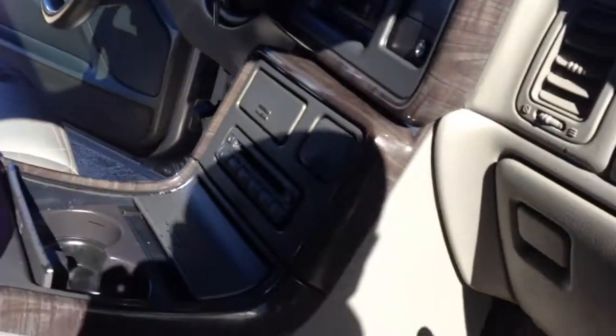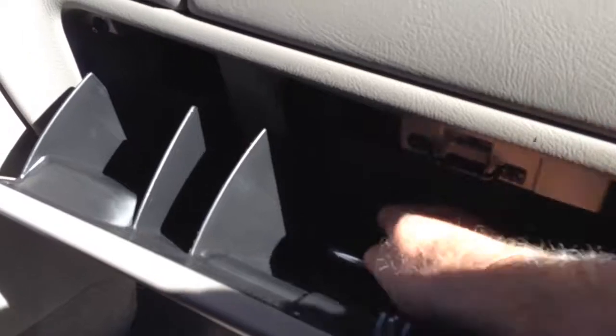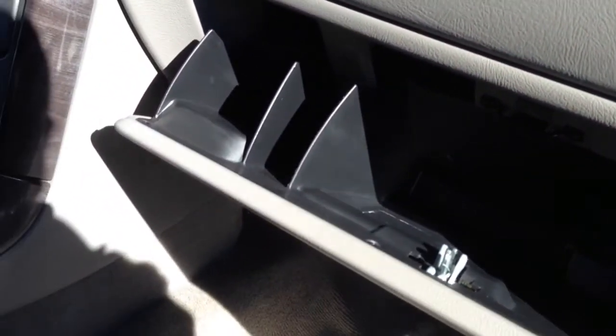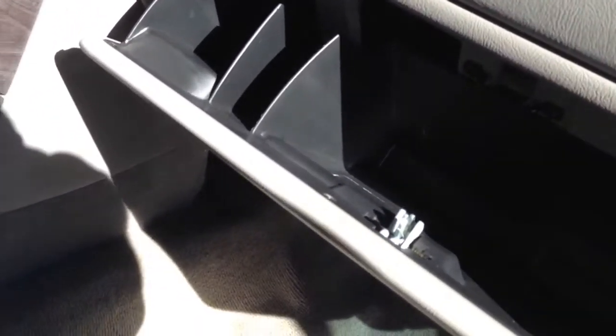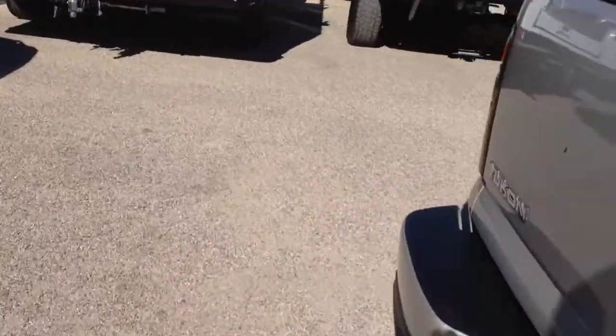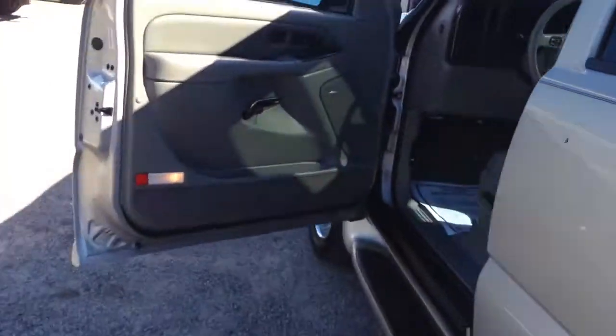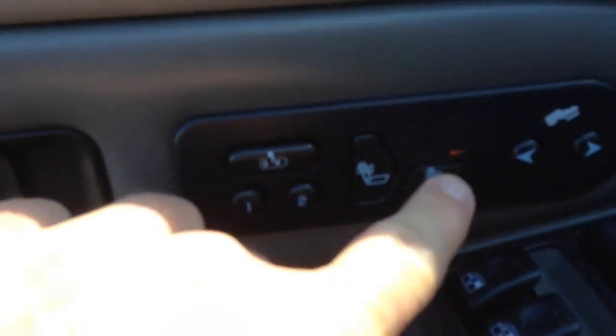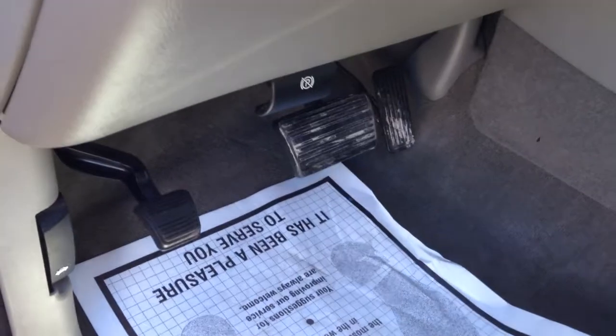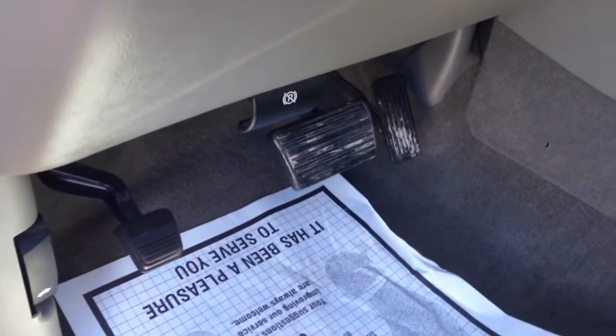Not bad for the miles. They're way above average. That's nice to see. Got a wheel lock right here. That's a very nice thing to see. Take it out so we don't hear it rattling around when we drive. I was wondering if we were going to find that, and we did. Alright, heated seats on the driver's side. So you got rear heated seats. There's the pedals, electric adjustable pedals.